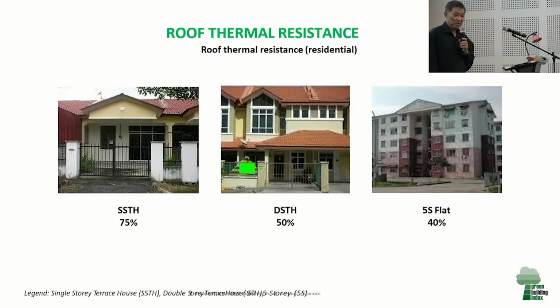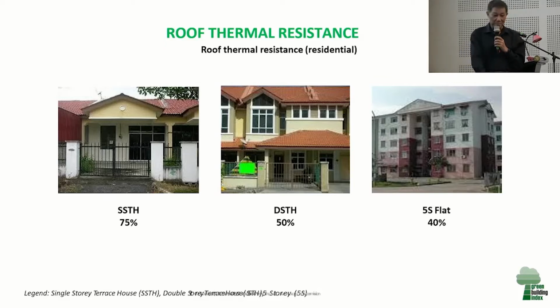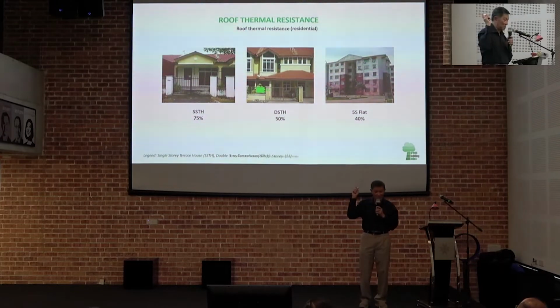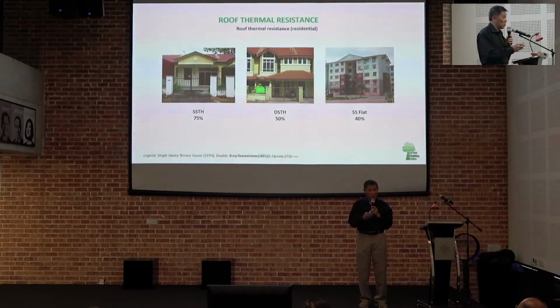Okay, so what are the areas whereby heat goes into your building? It depends on which type of building. For single-story terrace houses, typically 70% of the heat goes in through your roof. Whereas if you are doing a double-story terrace house, about 50% goes in through your roof. And if you are doing apartments, four-story and above, or slightly below that, most of the heat, 40%, goes in through your roof. So you can see, this morning's lecture talked about not only waterproofing, but also the insulation layer inside there. These are the ones that influence how much heat goes into your building. Okay, very important, that one.